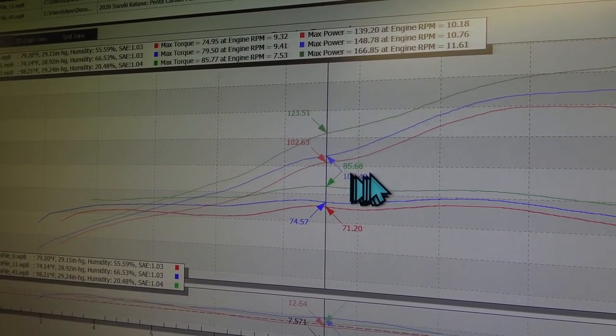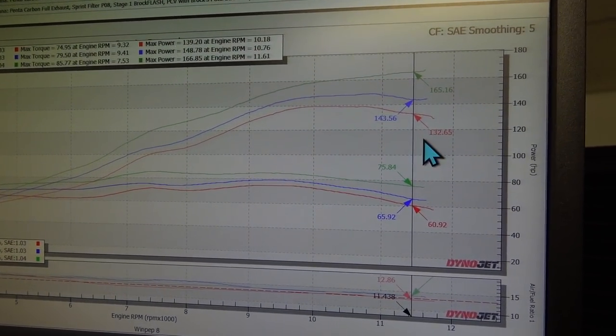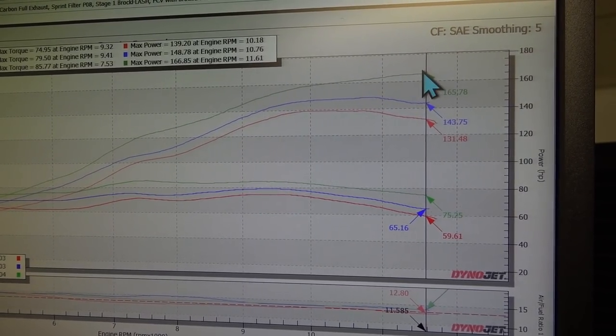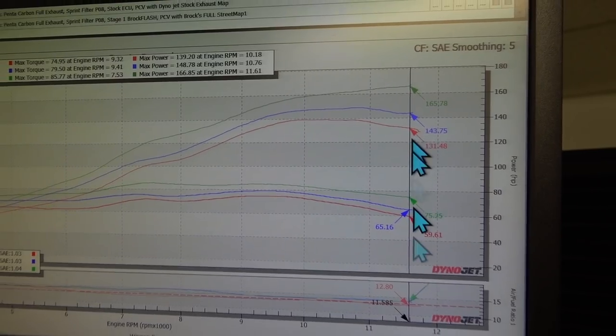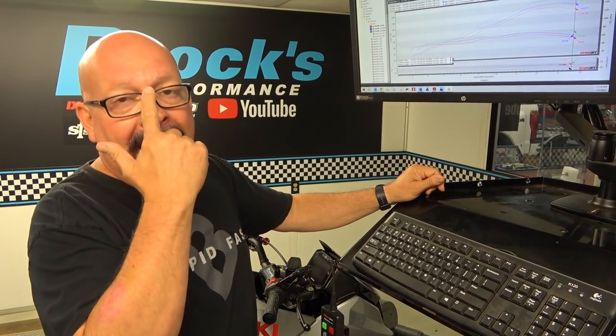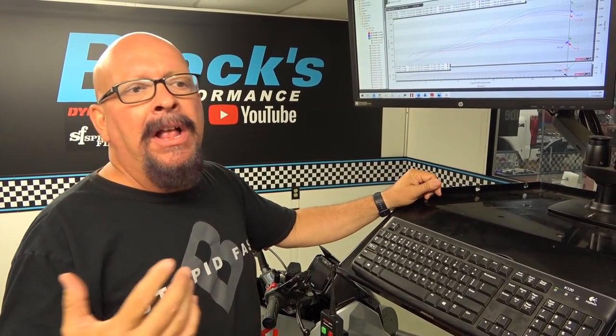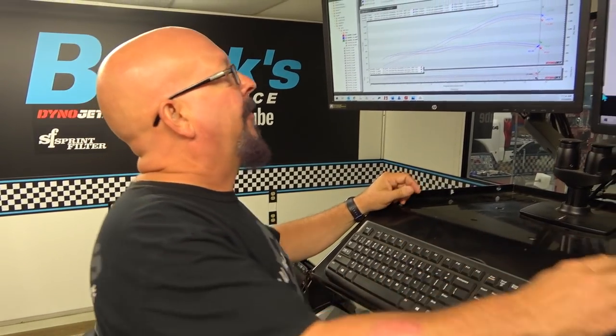170 or 107 horsepower versus 123. You come up in here where the stock one's wanting to nose over. Here's 165, and stock's already nosed over to 131. These are the kinds of gains that we like to do. And like I said, it really wasn't all that expensive. If you want to do something like that, go with our stage one F flash.